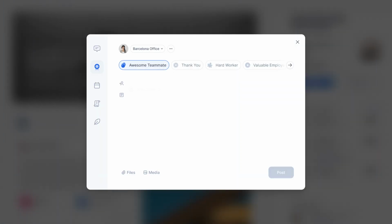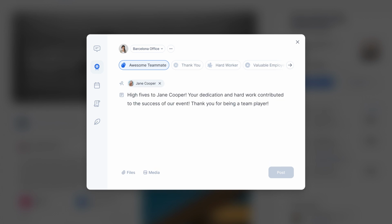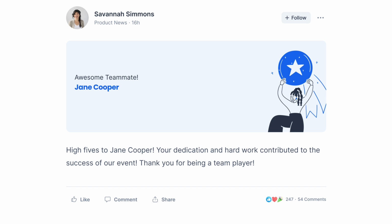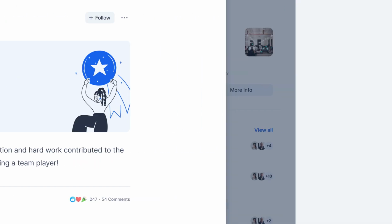Show some love with the new praises feature. Choose the appropriate praise badge and write your message. This boosts morale, builds teamwork, and makes everyone feel appreciated. Plus, leaders get insights into what makes teams tick, leading to a happier and more productive workplace. So give it a try and watch your teams thrive.